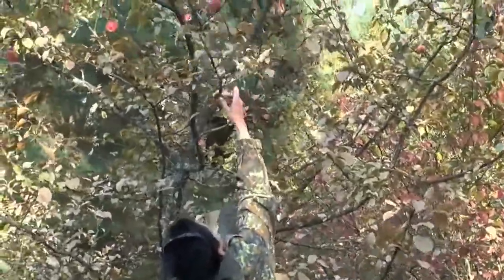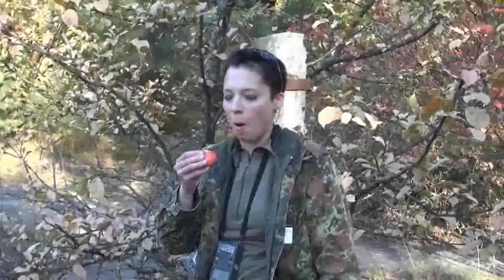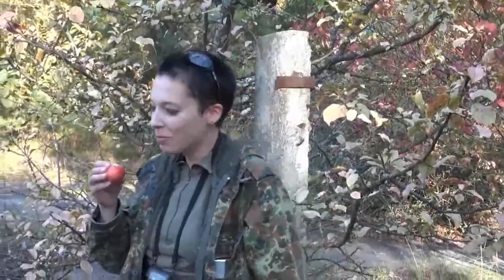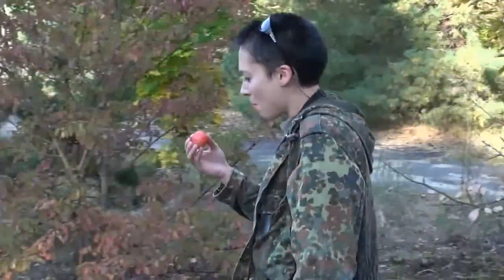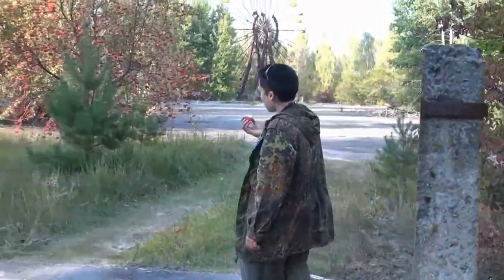In my previous video, I was eating an apple that was growing in the town of Pripyat, which is just 4 kilometers away from the nuclear power plant, in a highly contaminated place, and most of you called me crazy for that, eating an apple like this, wanting to induce leukemia and cancer in myself. But is it really like that? Let's put it into perspective.